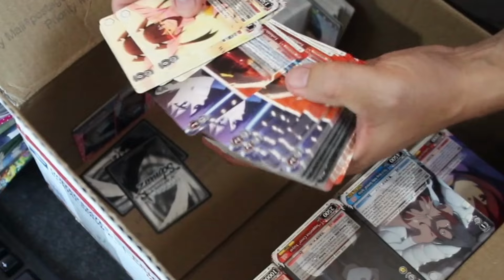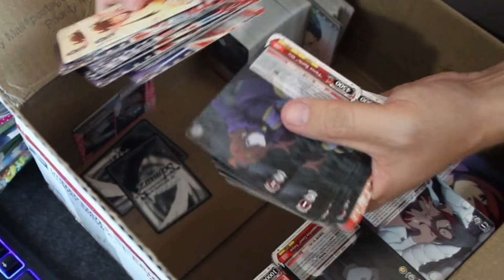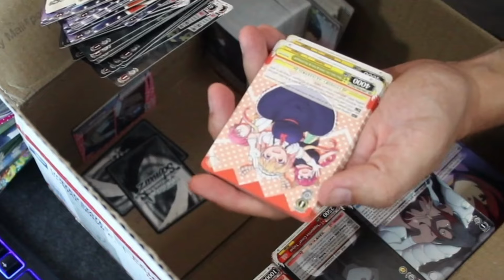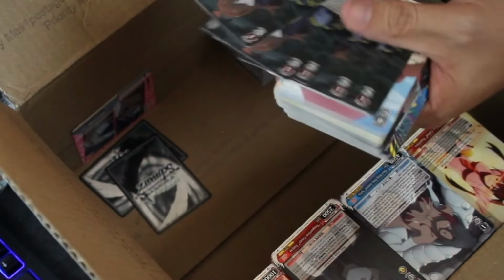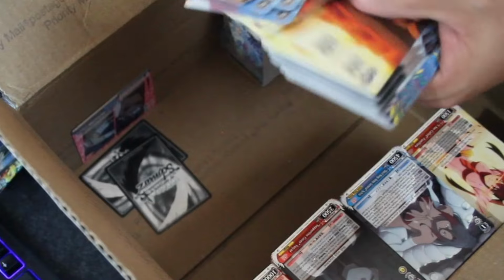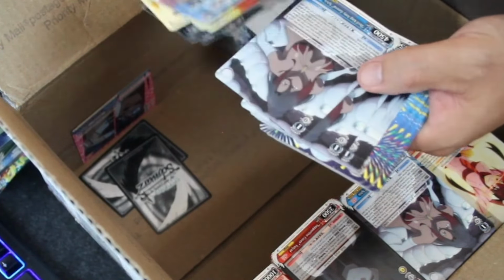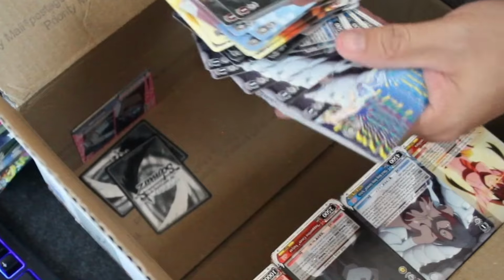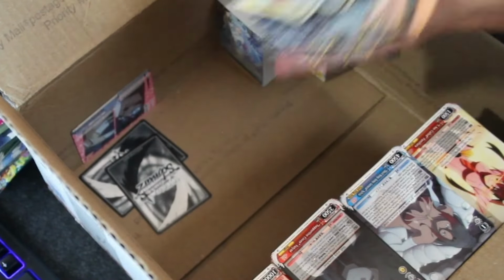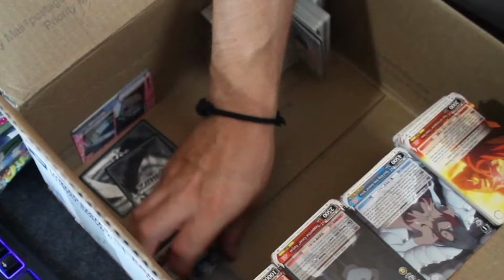Like, I'd say at least 50% of this box of over 6,000 cards is from Konosuba. Got some Dragon Maid though. When I sell a box of bulk, I am trying not to sort it for anybody. I'm not trying to change it. I'm not trying to make it different from the way I got it, because I feel like that's more authentic, it's more realistic.